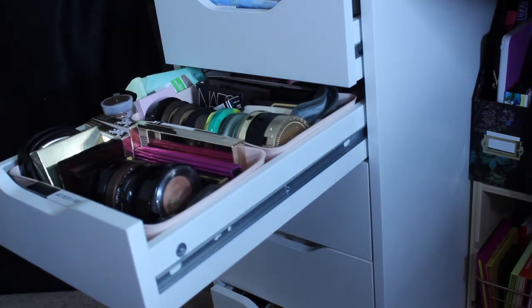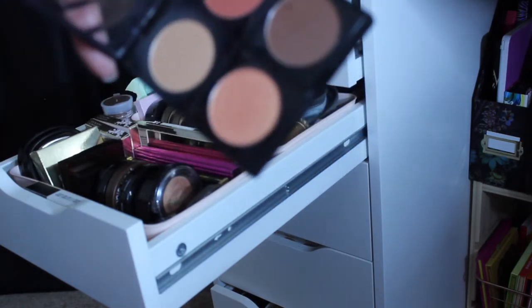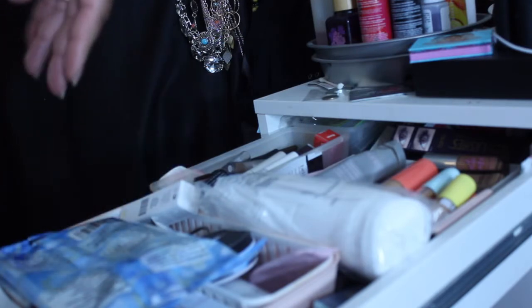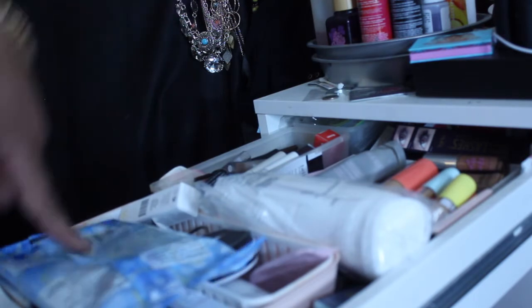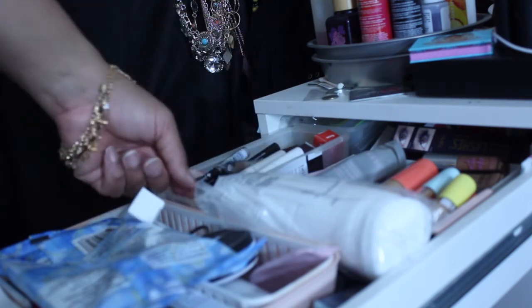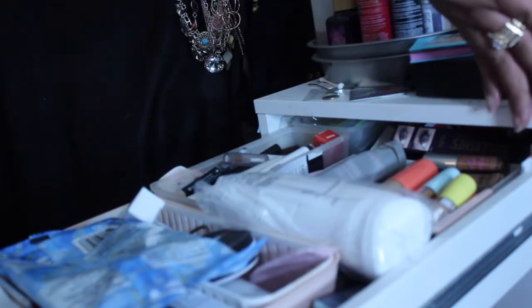Plus I have a bronze or more contourish color in this quad from Lip Bar, and a highlighter. Okay, so we're in my messy top drawer that has my concealers and eye products, like mascara and liner and stuff. I already got my mascara and my liner out. I'm just going to keep it as is because I don't want to have too many of those open at once. But I may add in my Lip Bar brown eyeliner. I have the black one on my desk already.